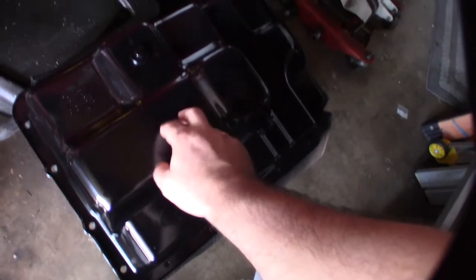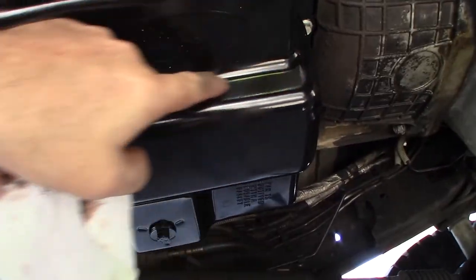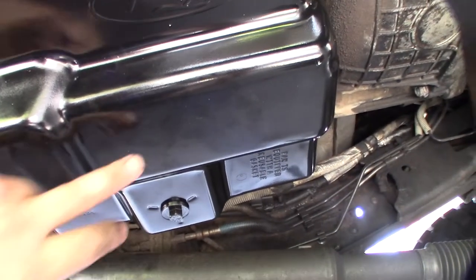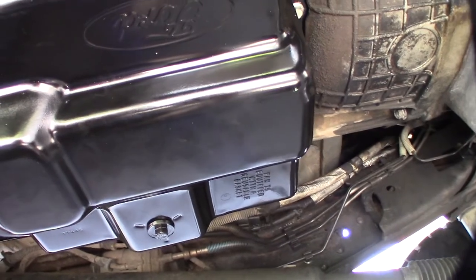All right, so let those things dry overnight here. Cool, not sticky. All right, put them back on. All right, there it is. So this is what I was telling about, the filter sits right here in this channel. And that's what prevents it from moving around everywhere. It rests up against the pan here, those little black standoffs you saw.